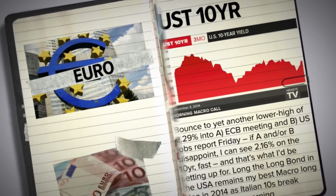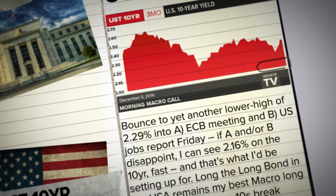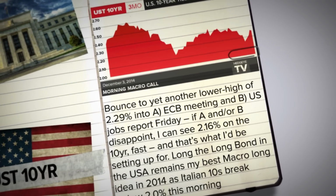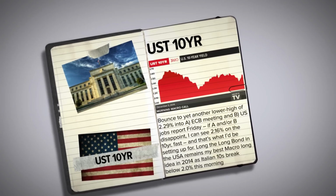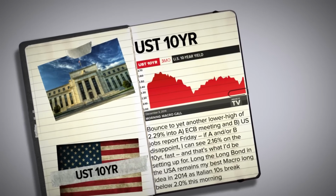Third thing in Keith's macro notebook, U.S. 10-year yield. Bounced to yet another lower high of 2.29% into the ECB meeting tomorrow, and then also ahead of the jobs report on Friday. So if those two events disappoint, we can see a 10-year yield of 2.16% on the 10-year, and we think it'll get there relatively fast.